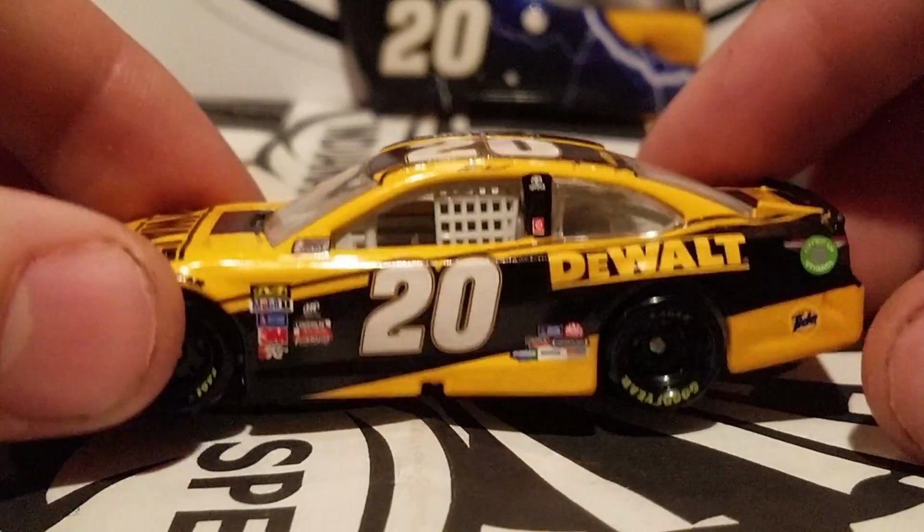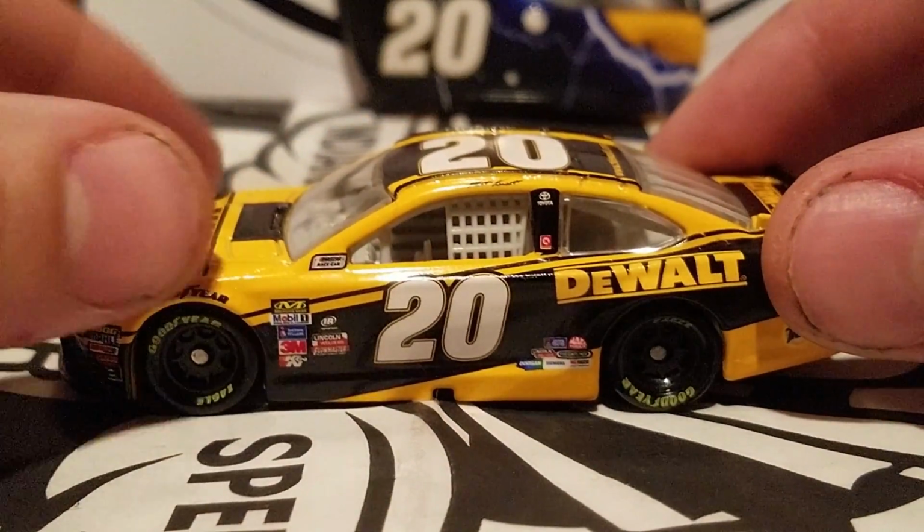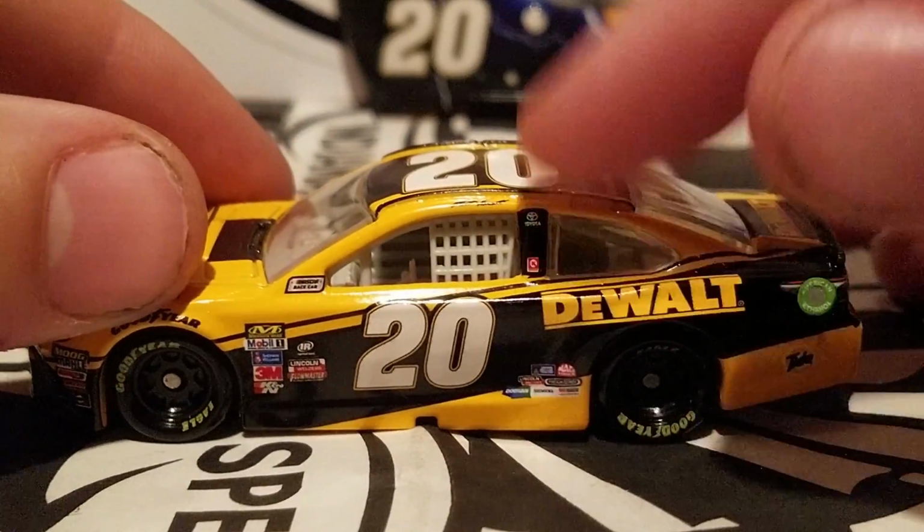But really nice right there. We got the Tide logo. Of course, we're missing the Pods logo. No name banners. What's really cool about this diecast, we actually got the Circle K logo, guys.